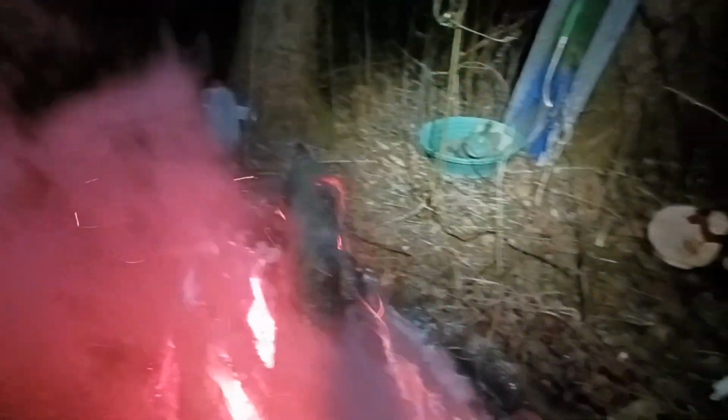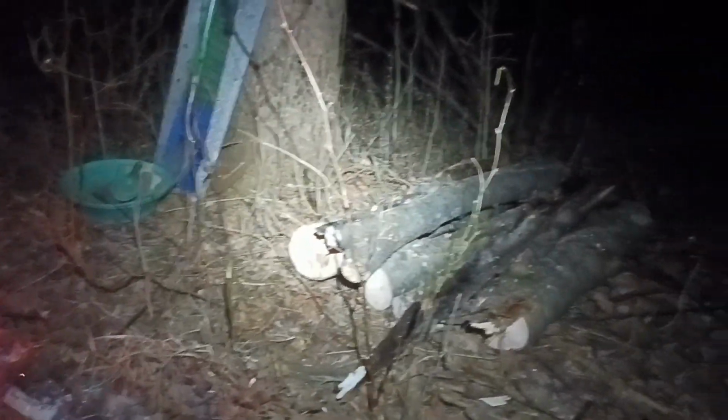Plenty warm, huh? 95. That's crazy. We'll check the temperature out here in just a minute. Yeah, that's the plan, man. Those couple bigger ones on for the night.